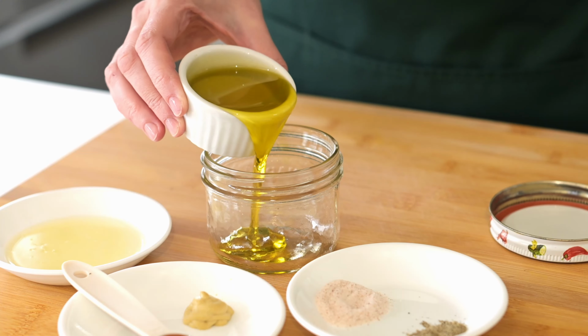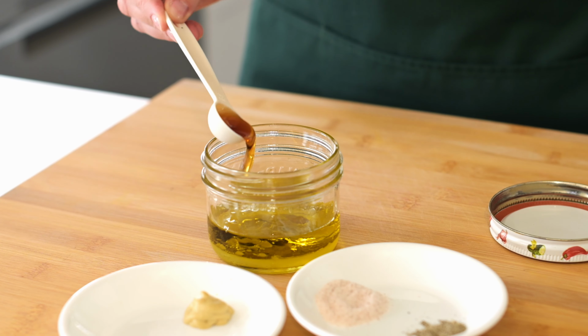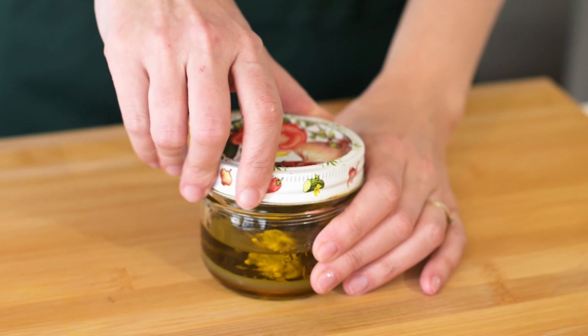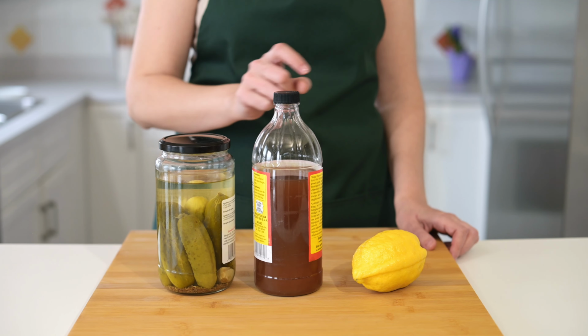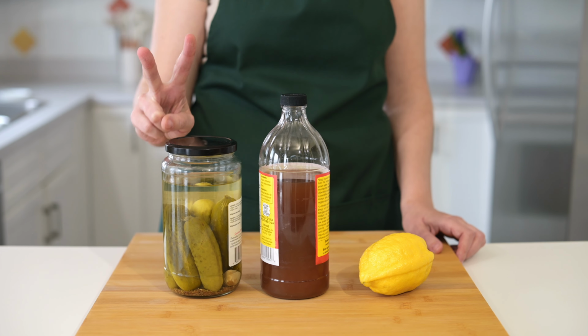The next step is to make the dressing by mixing olive oil, lemon juice, maple syrup, Dijon mustard, sea salt, and black pepper in a mason jar with a lid. Secret number 5. Lemon juice complements the creaminess of the salad. If you don't have lemon juice on hand, you can replace it with apple cider vinegar, pickles, or pickle juice.